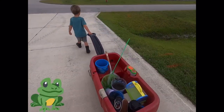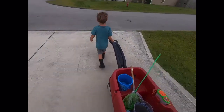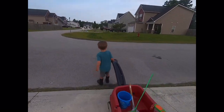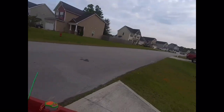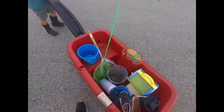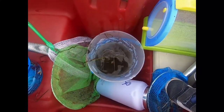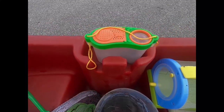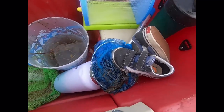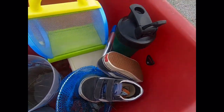Going on an early bug, toad, frog adventure. Look both ways. Look both ways. All clear. What all you got in here? You got your bucket, your bucket for tadpoles, for bugs. Got a net. Some extra shoes just in case.